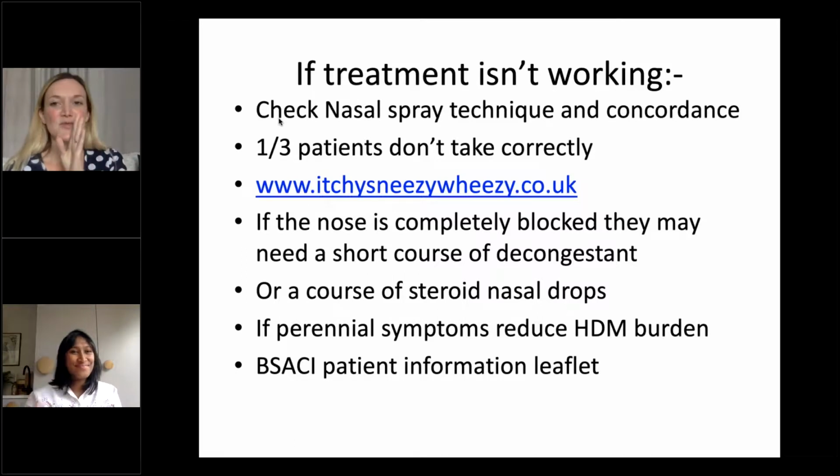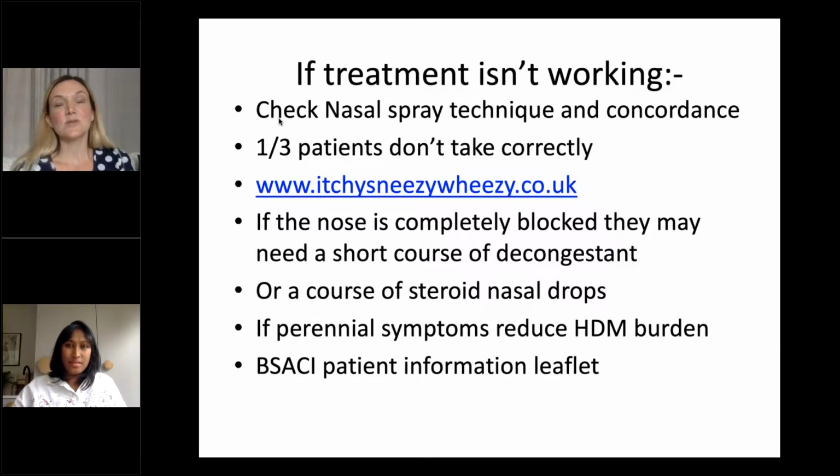And that's so you're getting more of the side of the nose, because if you put it straight up, then you're just going to swallow it all and it's going to do nothing, because you're just eating it instead. If the nose is completely blocked, what we do in our service is you could use a short course of decongestion, or you can use some steroid nasal drops. So we often do about 6 weeks of nasal steroid drops to open up the airway, and then use the nasal spray. Because if it's completely blocked, you're not going to get your steroid to where you need it to be. So it's a good idea to do one of those 2 things.